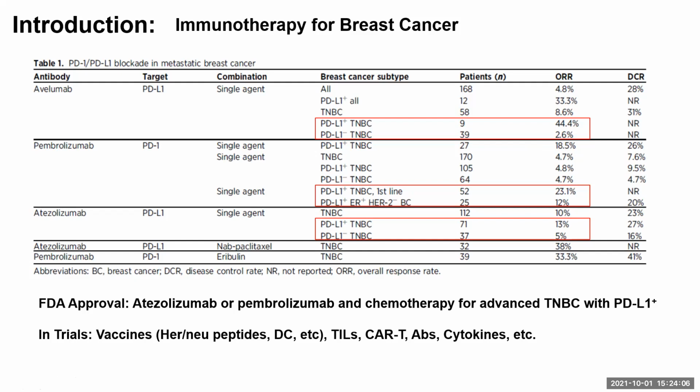And just remember, triple-negative breast cancer accounts for only roughly 15 to 20% of breast cancers, and PD-L1 positive roughly 40%. So overall, it's a very small percentage of breast cancer that can benefit from this combination immunotherapy. And how about other therapies? So far, most are still in clinical trials.